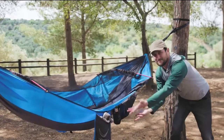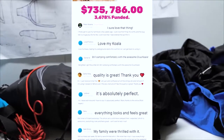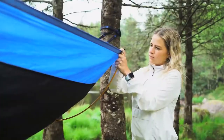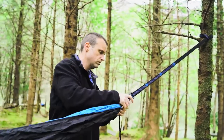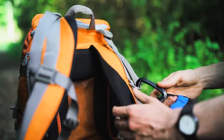2 years ago, we brought you the most funded hammock in crowdfunding history, and it was world record rester Dave approved. And using customer feedback, we've done the impossible. We made it better. Introducing Koala V2 and V2 Max, the most feature-rich, comfortable, and spacious hammock you'll ever see. Our Koala V2 is built with premium-grade materials, and it's a cinch to set up, perfect for a lounge in the backyard or a hike in the hillside.